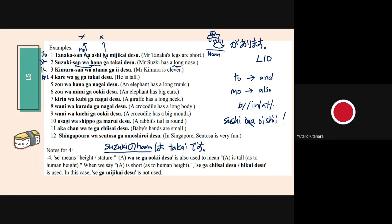Let me ask the class. Not clever, head not good. Atama ga yoku nai desu. Very good. Good is ii. Negative is always yokunai. Or we can use bad. What is bad? Warui. All these kinds of things you can say about people. Of course, one straightforward way to say it is baka lah. You also can say that, but try not to use that. This literally means stupid.